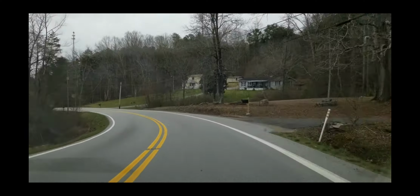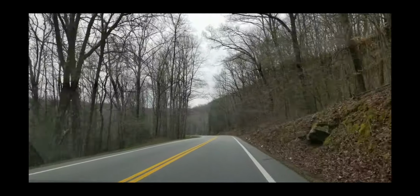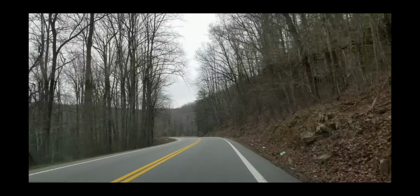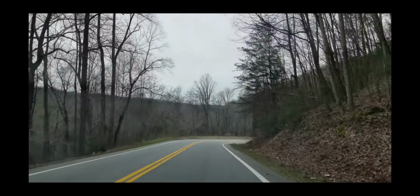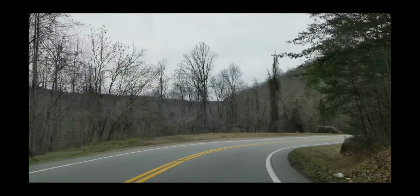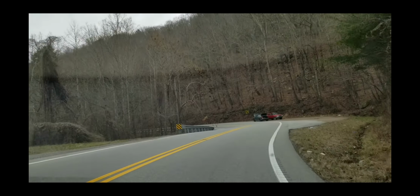The people of Hamilton County, which is Chattanooga, were willing to pay for this highway. So the Tennessee General Assembly actually passed a law to temporarily transfer part of the county from Marion County through here to Hamilton County. And we'll actually see the Hamilton County line when we get at the bottom of the hill. But here is the second waterfall pull-off.